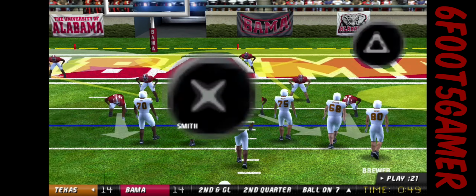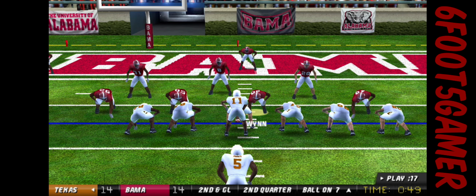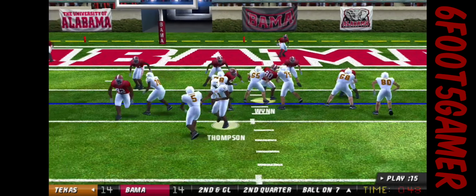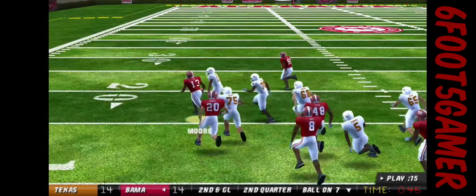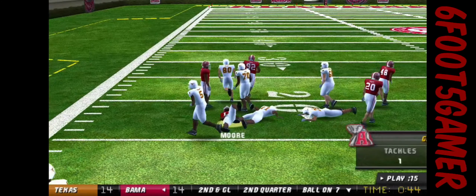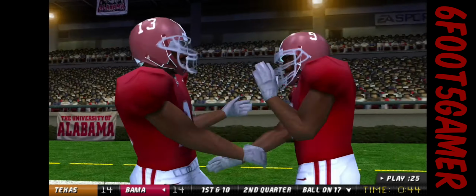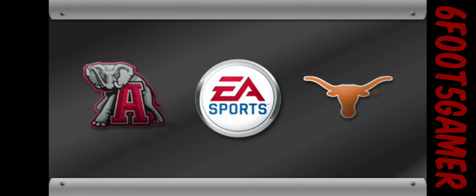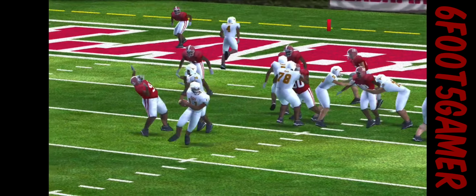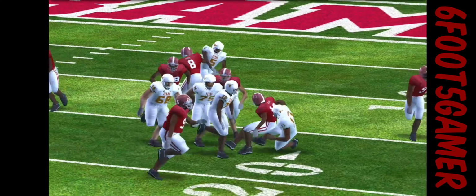The Longhorns are lining up with 3 receivers. Thompson sets up the play action. Oh, what an interception. Brought down with only one man to beat. This defense just swarms to a pass when it's thrown like that. And that's because of 2 things. Pressure on the quarterback and being in a zone defense. Everybody's facing the play, and if you don't throw a perfect ball, it's going the other way in a big-time hurry.